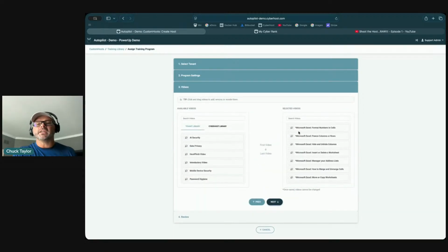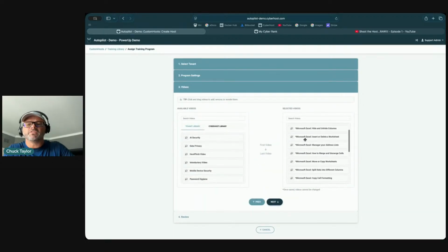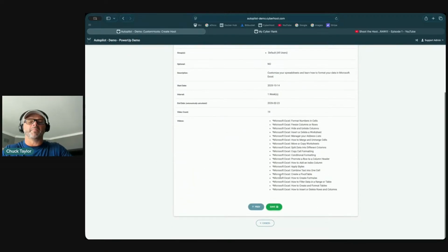And at this point, I can actually say, this is a pretty good video selection. I can move things around. I can drag and drop stuff. I can move things in and out. I'm going to leave it the way it is. I'm feeling lazy. I can review that and create it. I'm not going to do that, though. I don't want to put that in my demo environment. But you could do that.